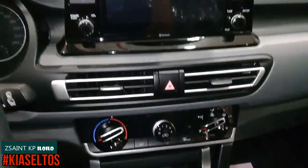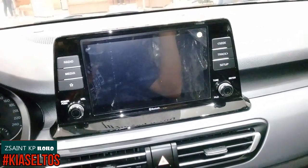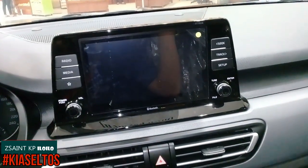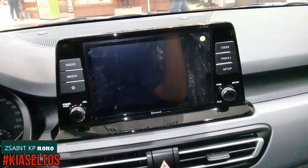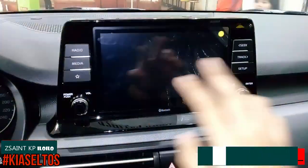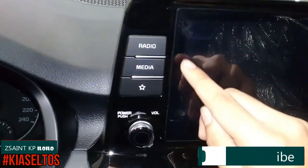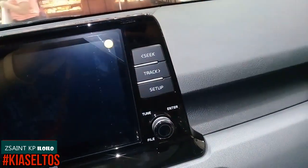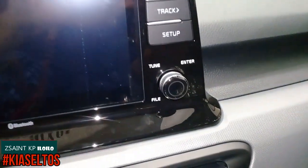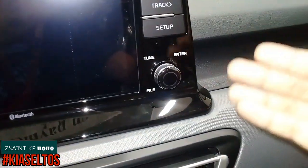The Seltos LX gets Kia's integrated infotainment audio head unit, featuring an 8-inch touchscreen LCD display, various media connectivity options including Apple CarPlay and Android Auto, and 6 speakers for the sound system. So this is the screen itself, and on the left side, buttons are your radio, media, favorites, volume and power knob, and to the right, seek track, setup, and your tuning knob that doubles up as your enter button to push to select different files.